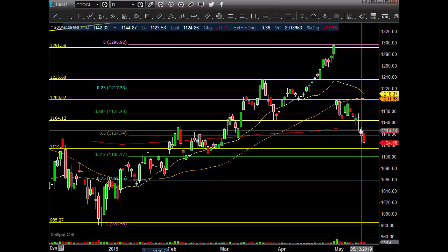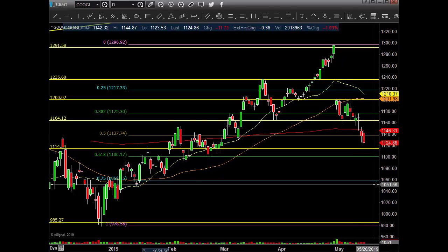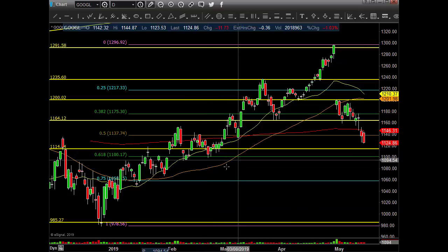Google bulls, you got to get back above the 200. You got to get back above this 1164.12 area, and that's that little pivot too. And then this little pivot that held, then came back up. That's the big area. If it cannot, and it starts chugging around, down, up, up, down, I think we're setting up for lower prices. And then we'll address that as it comes.